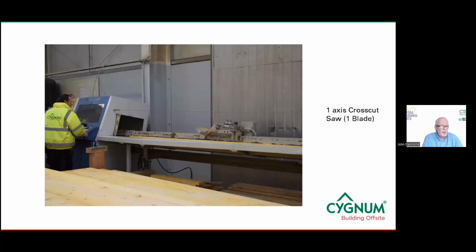In terms of showing practically what that involved, this is a basic single head crosscut that we would have used in the past for cutting wall studding, floor joists, and roof timbers. It was limited to square cutting timber. It was a very effective machine. It had pretty basic functionality.